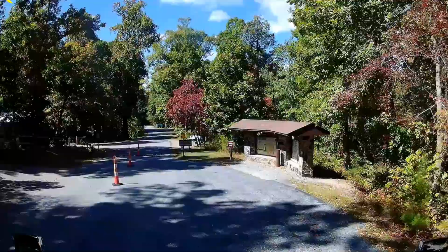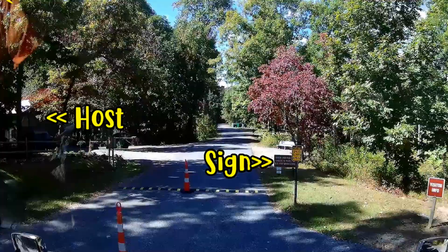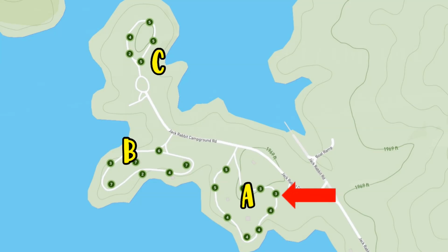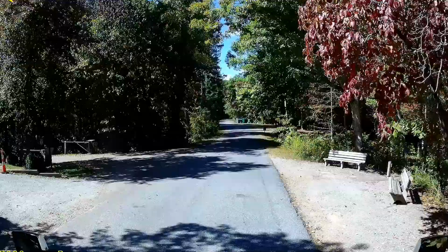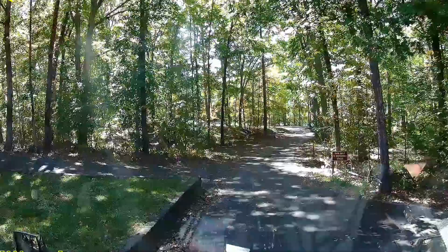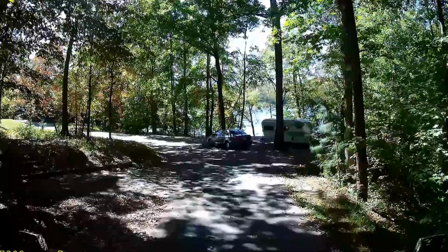There's a sign there that tells you to contact the host, which is directly on the left, with their phone number. We just went into the campground, as there was no place to pull over and park. There are three loops, A, B, and C. We were in loop A, site 29. So we pulled in. We did notice later on that the host came by on their golf cart, just kind of checking things out, so I suspect a lot of people don't actually stop. There's no place to park your rig to check in.